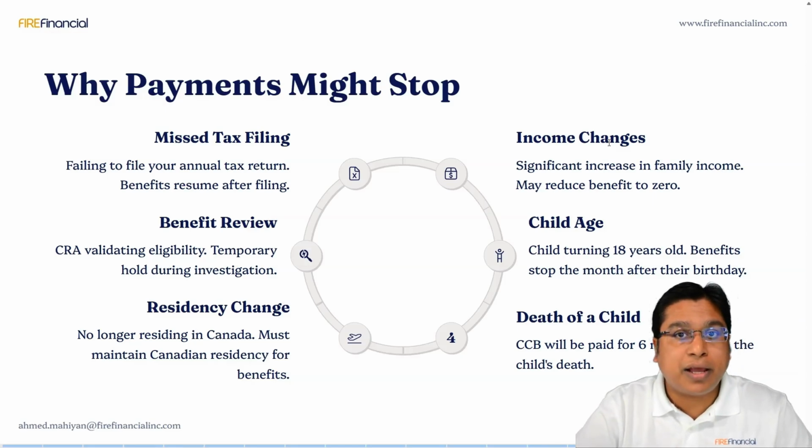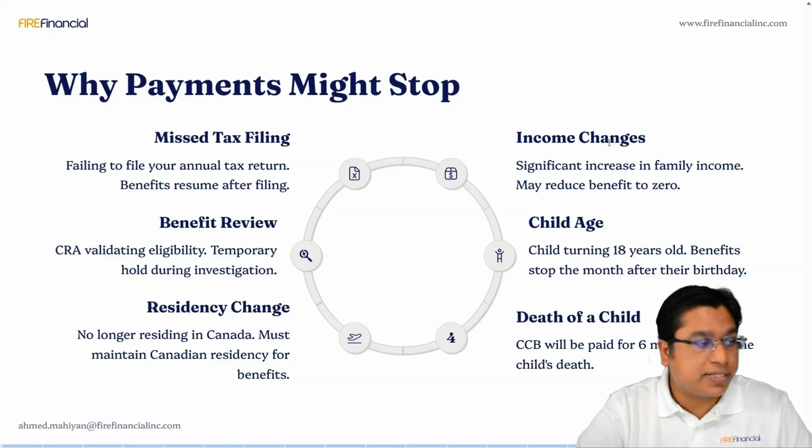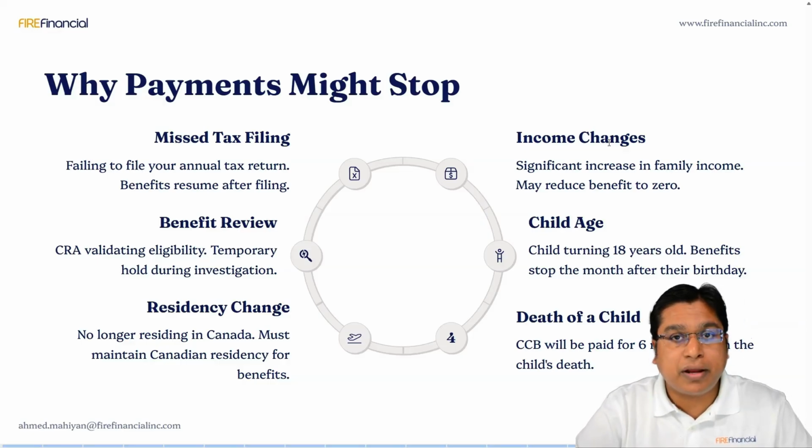Sometimes CRA asks for documentation. So if you're a newcomer, they want you to verify your worldwide income or some sort of immigration status. In those scenarios, until the CRA approves your application, you're not receiving any Canada Child Benefit. But once they approve, they will retroactively pay you for any missed amount. Obviously, the big one, as I said, is residency change. If the primary caregiver is no longer in Canada or the child is no longer a resident of Canada, then CRA will stop paying that.